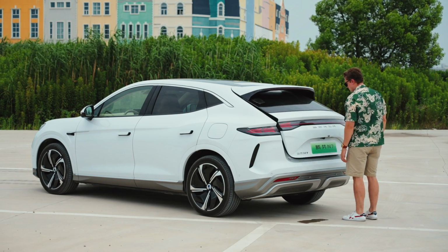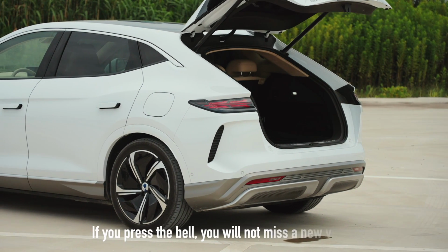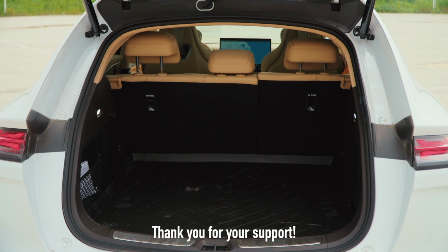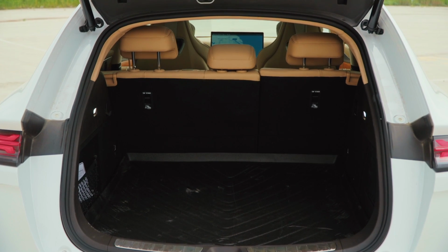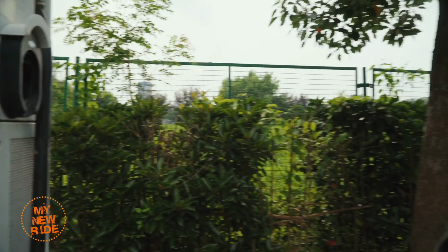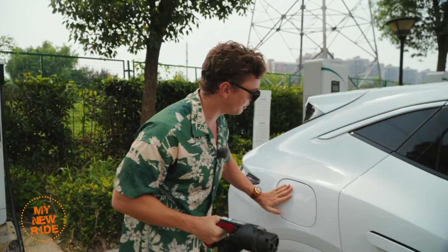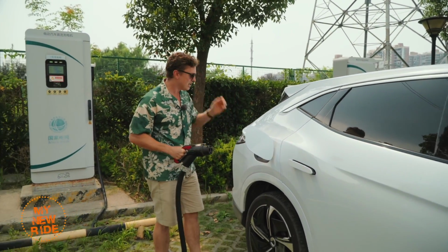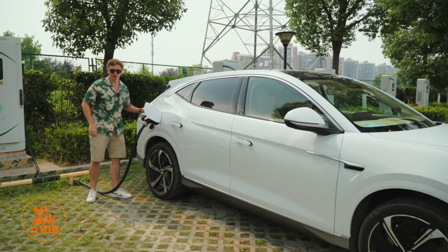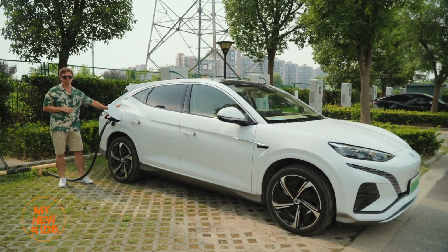The N7 has available air suspension, which automatically lowers when you open the trunk, giving you better access to the 480-liter rear cargo area. That's noticeably less space than the Neo ES6, likely due to the steeply raked roofline of the Denza. The N7 has vehicle-to-load capability, which means that it can be used to charge external devices, say a refrigerator or something like that, at up to 6 kilowatts. It also has vehicle-to-vehicle capability. That means that it can charge another electric car, but up to 60 kilowatts.